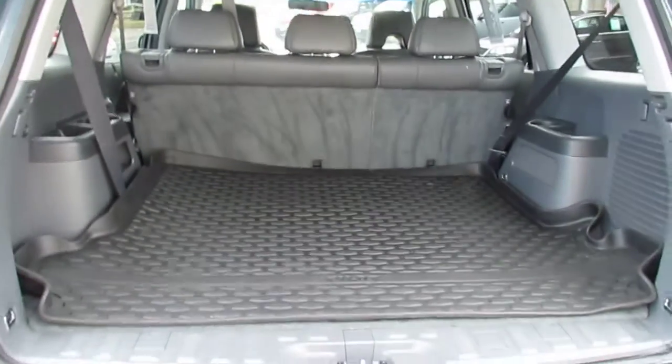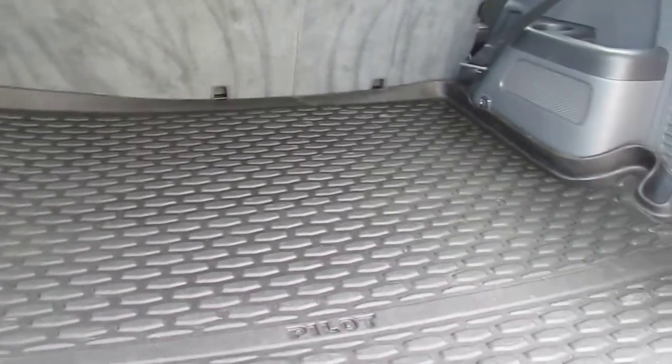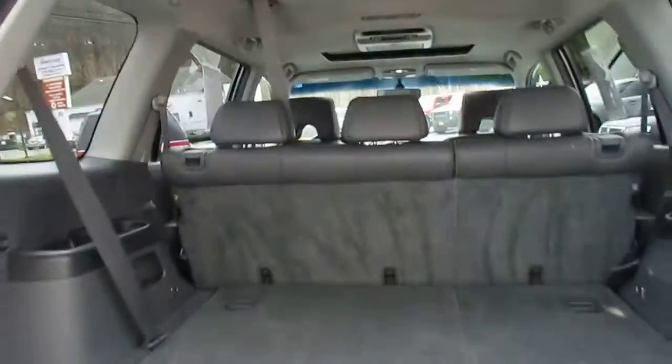Take a look in the back. If you decide to opt out of the third row option, you have this huge cargo mat. And if you decide you do need that third row, you can easily just pull this out. Pretty light as far as cargo mats are concerned. And I'll have you take a look.